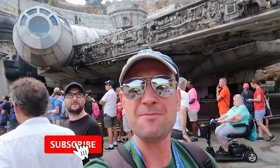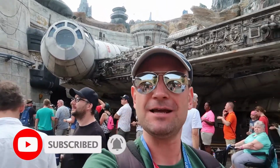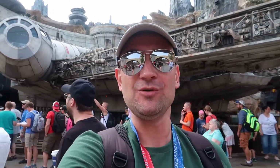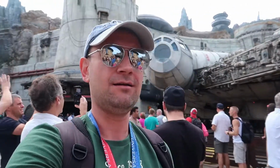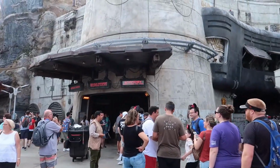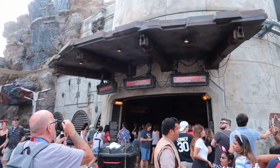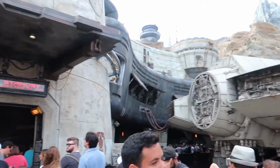Just got here to the Millennium Falcon. It looks absolutely fantastic. Looks amazing, life size. We're gonna get on the ride, but the queue is like a mile long. I think it's a 60-minute wait. Standby wait time 70 minutes now. It's gone up by another 10 minutes. So yeah, it's gonna be busy. We're in for a long queue.